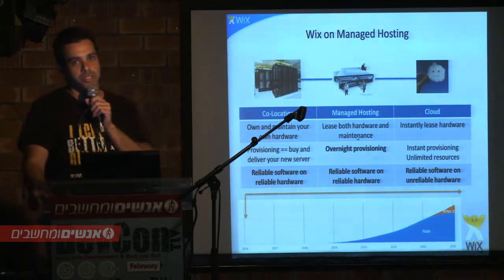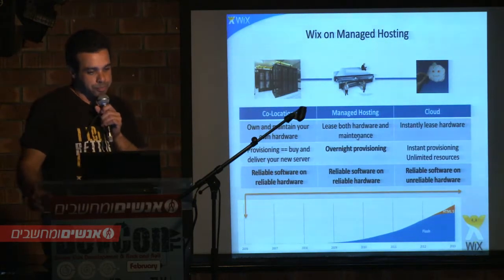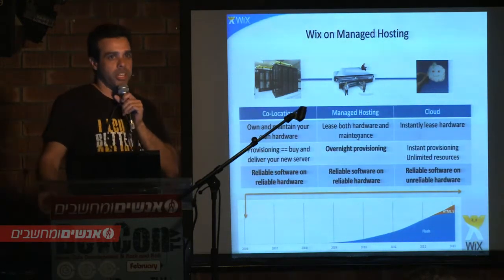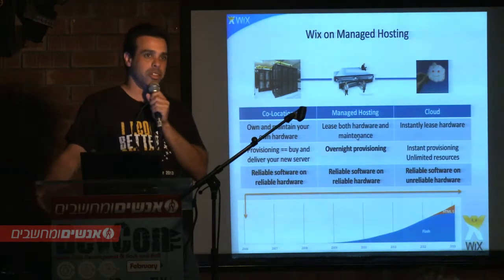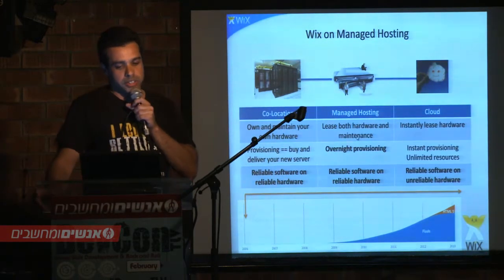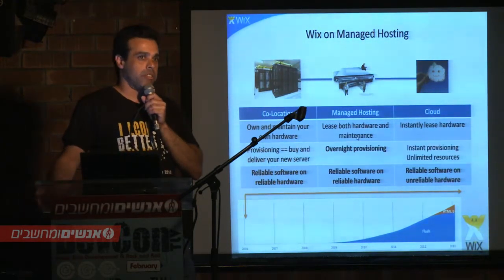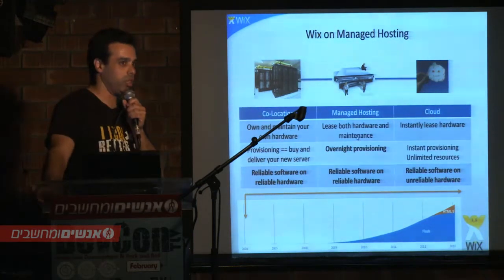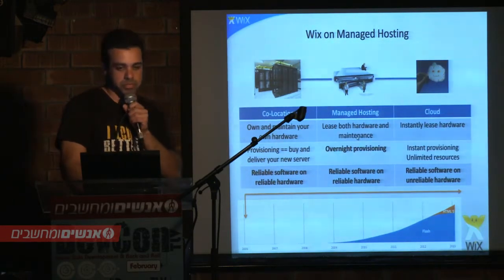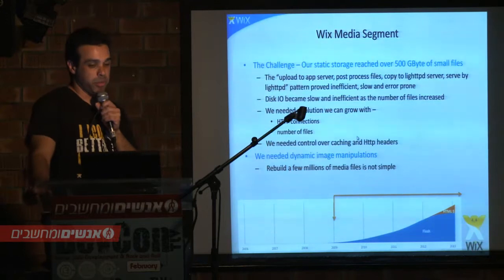On the other end, you can use cloud services, which give you instance provisioning, but unreliable hardware because you don't really know what you're running on. So we're working on the middle ground, which is the best of the two worlds. We have managed hostings on all our data centers, on 3 of them. So we get basically overnight provisioning, and we know exactly what hardware we're running on. We also use Google and Amazon cloud services, but that's for redundancy and DRP mostly.